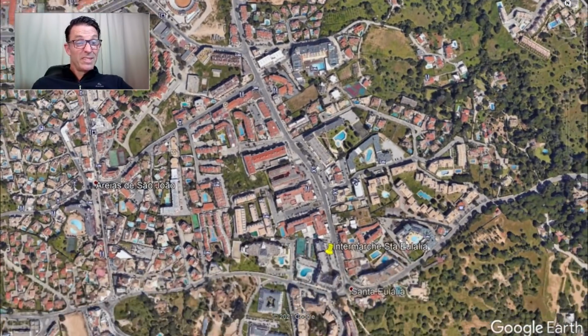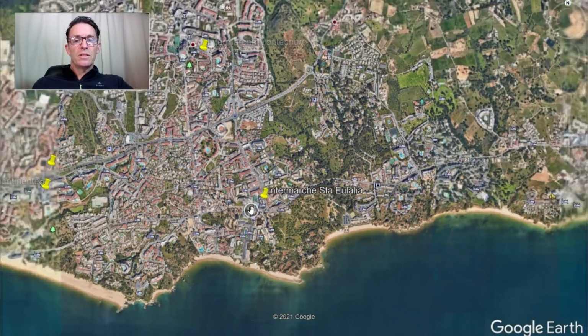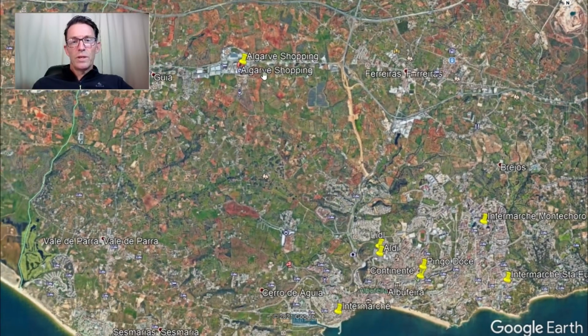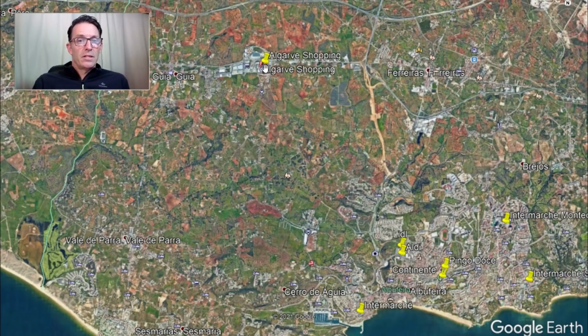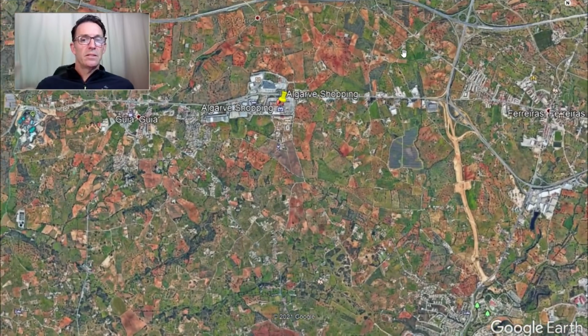Hopefully you're not getting a bit dizzy with all this driving around Google Earth. But the most interesting thing about shops, I think, for many people, is that over here, northwest of Albufeira, is the first shopping center that was built in the Algarve back in the year 2000 when I first arrived. I remember we went to the opening, and it's called Algarve Shopping, and it's sort of half open air.